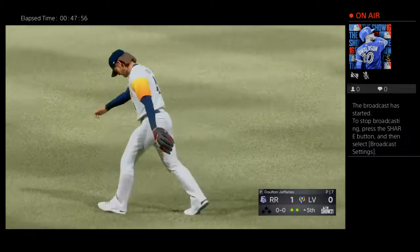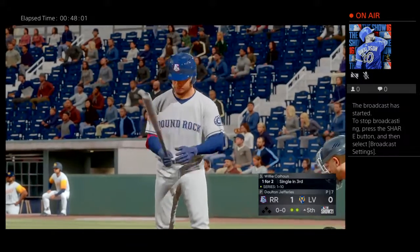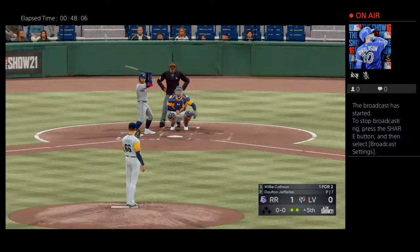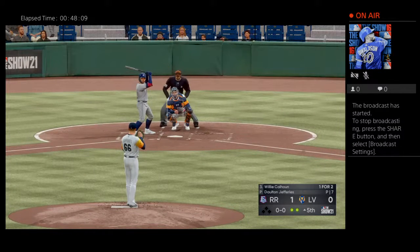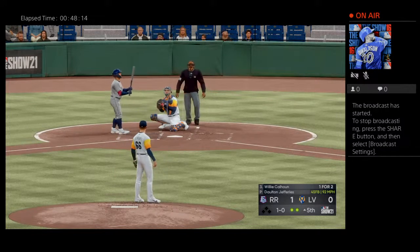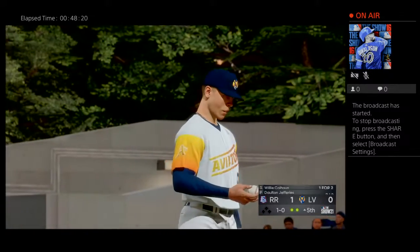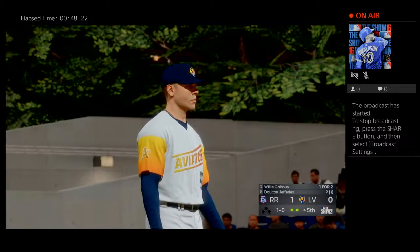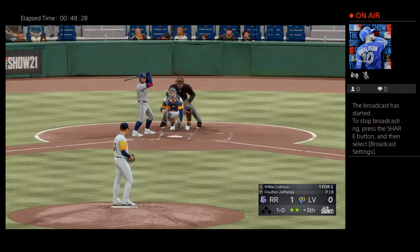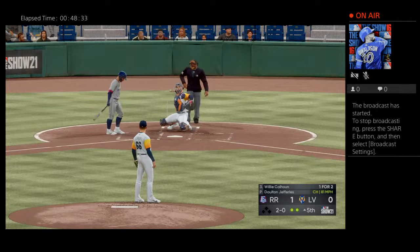The batter, the left fielder, Willie Calhoun. Now to the plate. Here is Willie Calhoun. Singled last time up. Here's the first pitch. And he'll try to crowd him there to start the at-bat. It's 1-0. Now here it comes. Ball. 2-0.